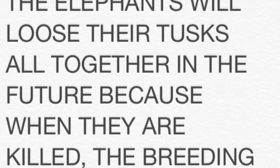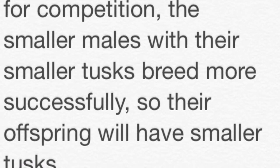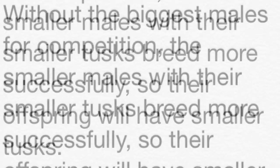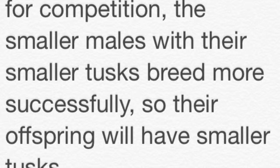Soon enough, the elephants will lose their tusks altogether in the future because when they are killed, the breeding patterns change. Without the biggest males for competition, the smaller males with their smaller tusks breed more successfully, so their offspring will have smaller tusks, and that's it. How bad is that? Sorry for the interruption, everyone, but everything's good now.